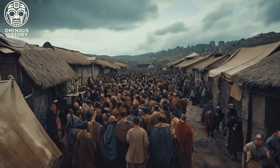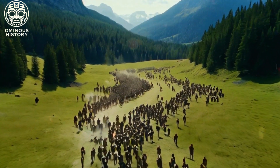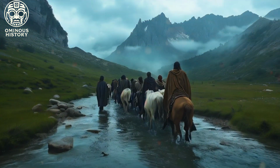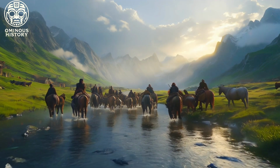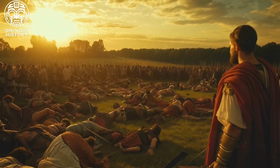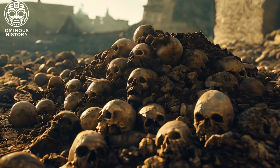The Helvetian migration of 58 BCE offers a prime example. Caesar alleged that of 368,000 Helvetian migrants, only 110,000 survived his onslaught. Archaeological data, however, suggests the tribe was considerably smaller, likely fewer than 50,000 people in total. Similarly, his claim to have annihilated 430,000 Suebi warriors at Vosges seems equally unrealistic. The region's food supply could not have supported such a horde.